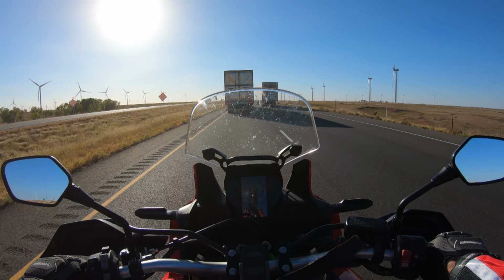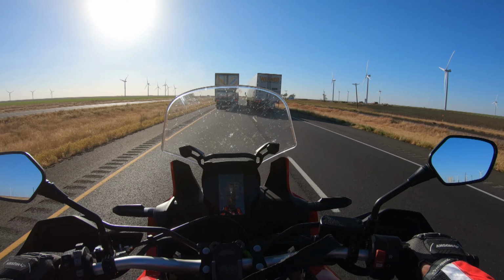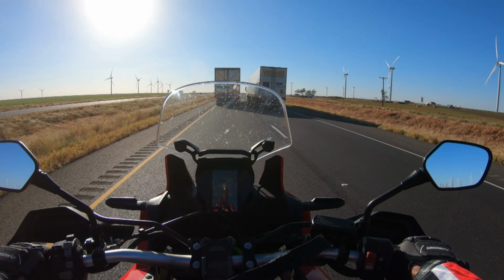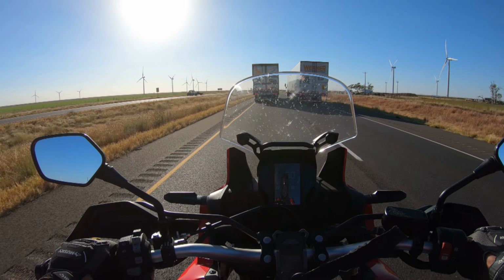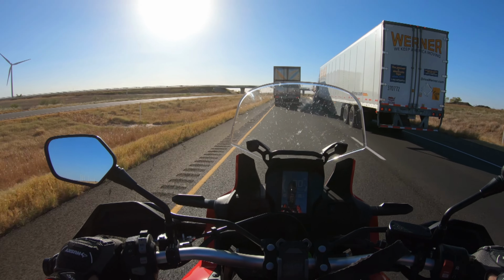Backing up traffic is bad enough, but when you're on a motorcycle getting tossed about like a rag doll, it makes things even worse. Here's an example of what I'm talking about. Though this guy took longer than most trucks to pass, I think he was doing it on purpose. Well, enough of my rant, you decide.